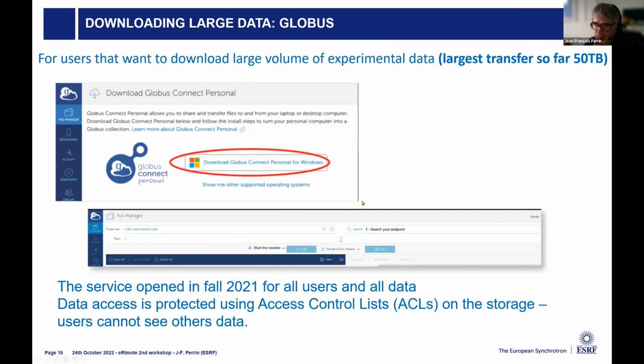So for the download of the data, we produce from time to time very large data sets, the largest one is probably something like 100 terabytes. Users were using disks, and when they were on site, they were moving the data onto disks, and the bag of disks was used to transfer the data to their home lab. So we had to move to a solution called Globus, that allows very large transfers of data reliably. And this has been in place since autumn 2021. And most of the people have had very positive feedback on this one.